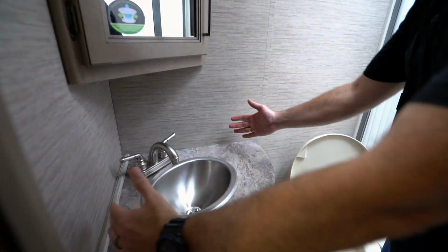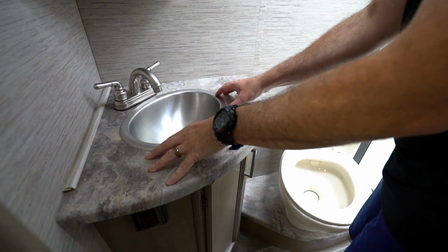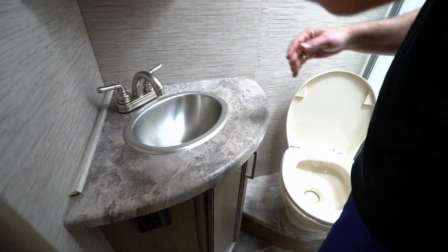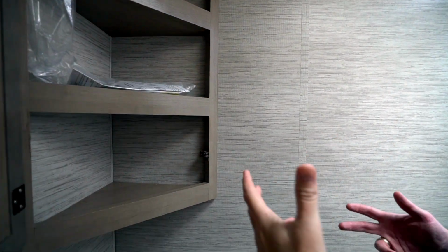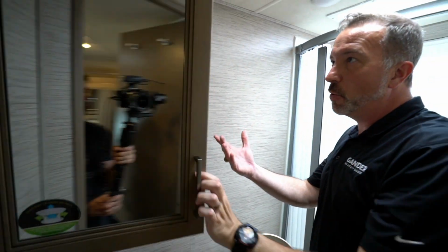It's campsite. Got my corner mounted vanity here with the single basin sink, brushed nickel all the way around. Corner mounted right here with the medicine cabinet, once again with those raised lips. That really helps when you're in transit. Make sure that when you get set up and you open this door, everything doesn't fall out on you.